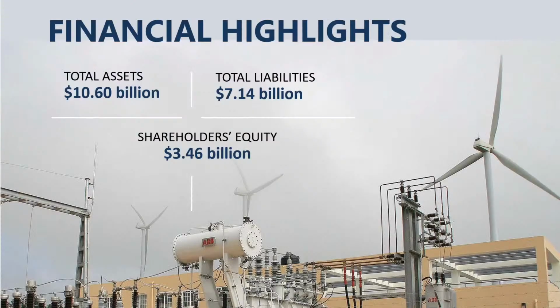What's the total asset of the company? At the year end, the total asset was $10.6 billion. This was 10% gain over the prior year, which was at $9.65 billion. This was mainly due to the increase in the value of current assets to $2.99 billion, which is 90% higher than the previous year of $1.57 billion.